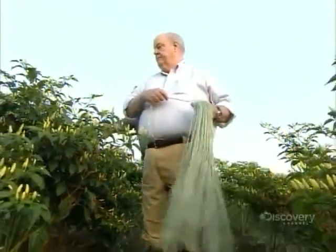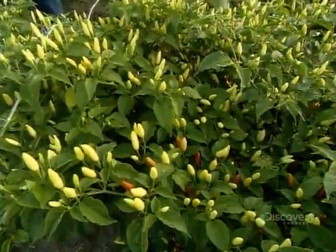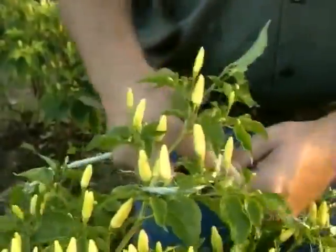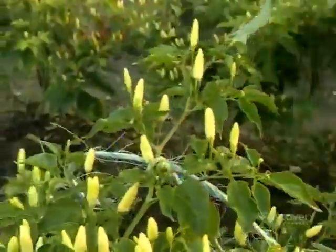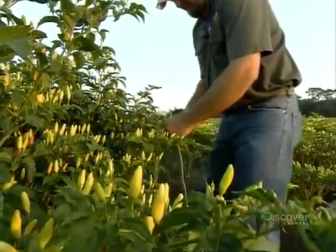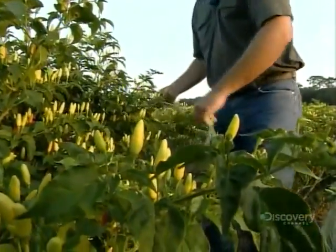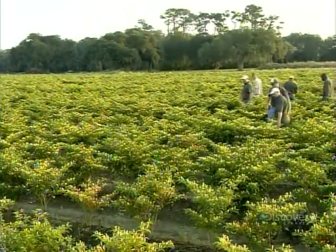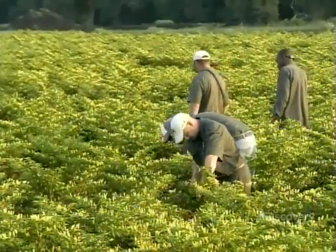The company president uses his experienced eye to select the best plants for seed extraction. Those with even and early ripening juicy peppers, well-formed layered branches, and healthy damage-free leaves. He marks his selections with a string. Then pickers harvest those peppers and send them to the seed extractor.